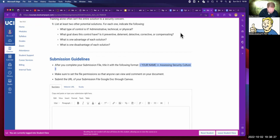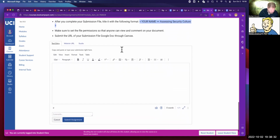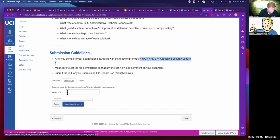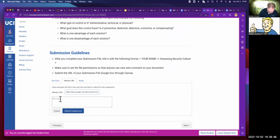So click on Start Assignment. Let's scroll to the bottom if it doesn't take you there automatically. We don't want text entry here, though. We want website URL. Then we're going to paste the URL that we just copied a minute ago. So go ahead and paste that here. And then if you have any comments for the grader, like anything specific that you want them to know about your homework, like if you had any problems with anything or you wanted to highlight something, we can put that here.